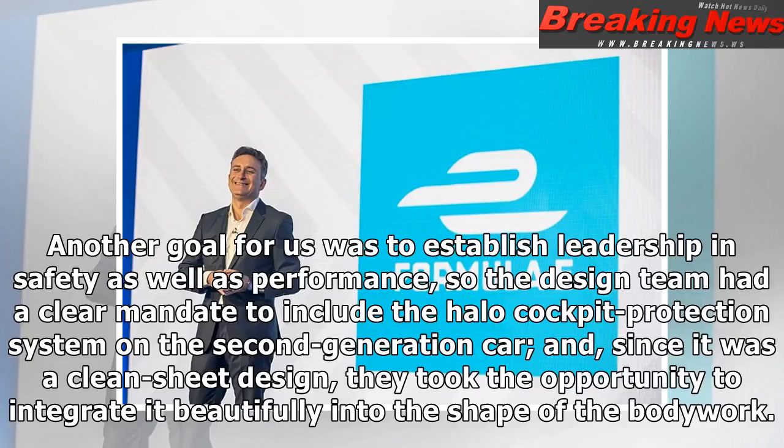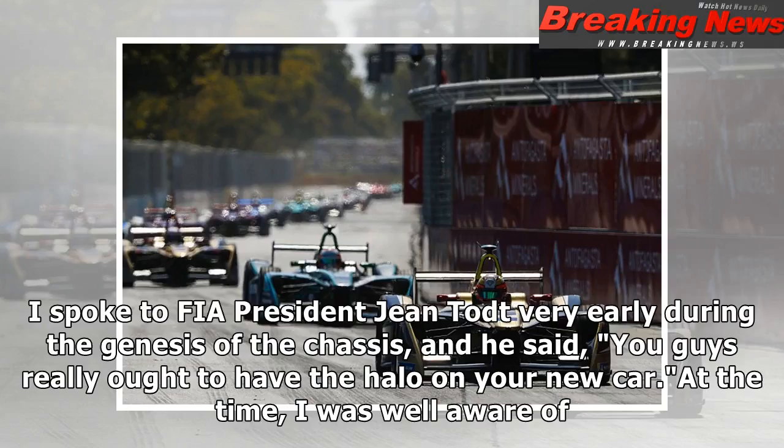So the design team had a clear mandate to include the Halo cockpit protection system on the second-generation car, and, since it was a clean sheet design, they took the opportunity to integrate it beautifully into the shape of the bodywork. I spoke to FIA President Jean Todt very early during the genesis of the chassis, and he said, "You guys really ought to have the Halo on your new car."